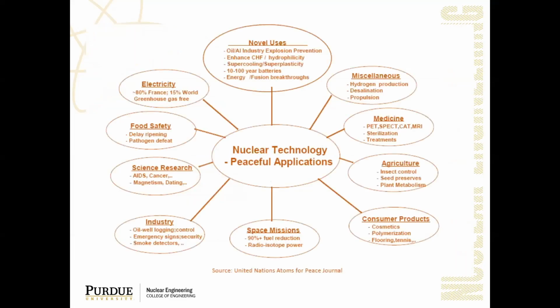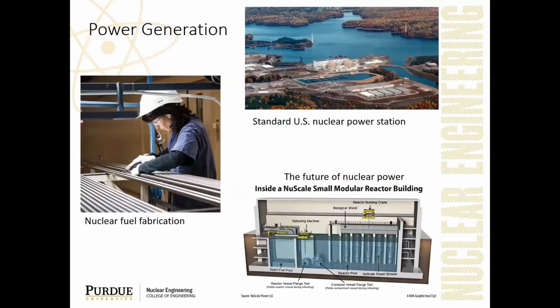And then what do these jobs look like? This is your broad perspective, okay? Obviously, you'll get the standard things, electricity. About 20% of power is usually nuclear power. You see all sorts of other things: consumer products, space missions, science research, agriculture, industry. Nuclear engineering touches on a lot of different areas. Power generation, obviously that's the one that everyone always thinks about first, well, most people.